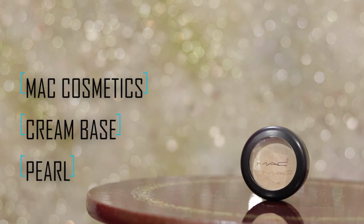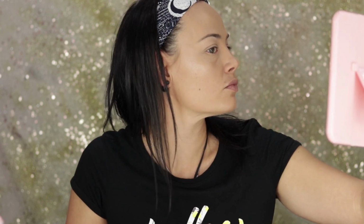Next thing, I'm taking this MAC highlighter. That's a creamy base. I will list the name as well. And it's really lightweight, it's not getting oily, it's just giving you that lovely sheen on the skin which I'm looking for.